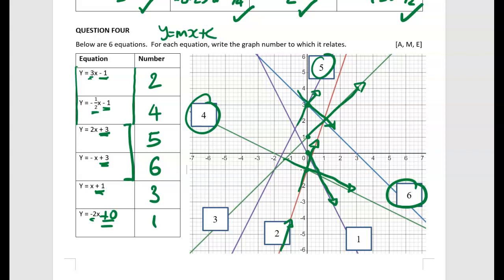I'll explain how the marking was worked. So for achieved, you needed to get 2 of the graphs correctly identified. To get merit, you would have had to get 4 out of 6, and then really well done if you did get this, but 6 out of 6 needed, and you would have got that excellence mark. So that's question 4 done.